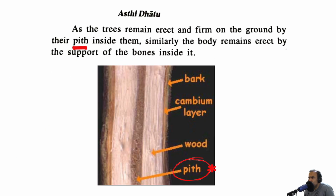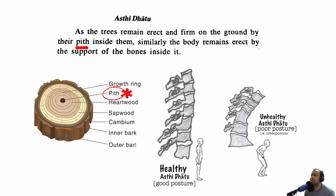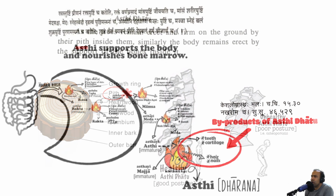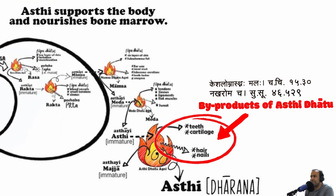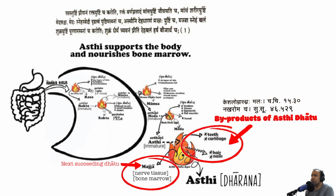And just as the tree remains erect and firm due to the pith within, similarly, the body remains erect by the support of the bones or skeletal system. The byproducts of Asthi Dhatu are teeth, hair, and nails, along with the production of precursors for the succeeding Dhatu, the next succeeding Dhatu being Majja Dhatu, or that which resembles nerve tissue.